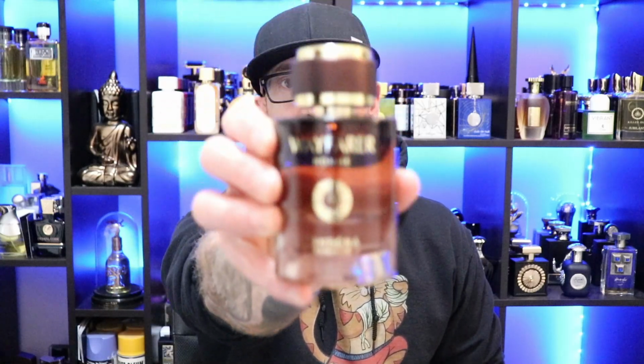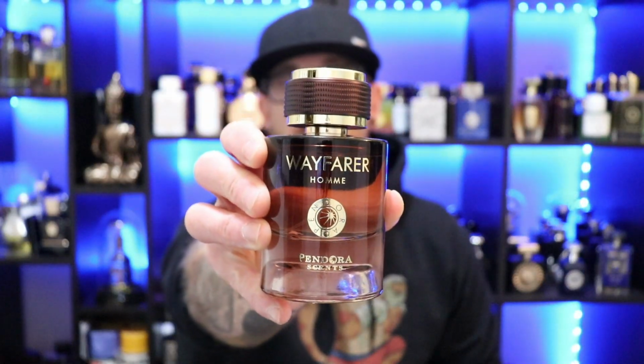Rolling into the work week, we kicked off Monday with Paris Corner's Wayfair. Now, this is a clone inspired by the Azzaro Wanted by Night, and let me tell you, this gets you fairly close to that. Opens with a nice sweet mandarin, some warm spice with some cinnamon, a little touch of cumin that's in there, and some cypress. So it definitely has that Wanted by Night style of opening.